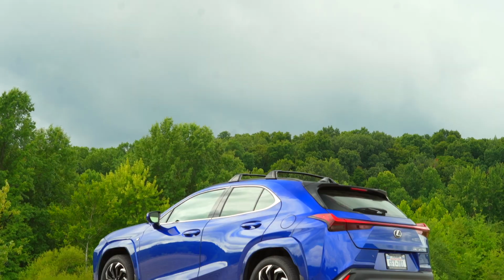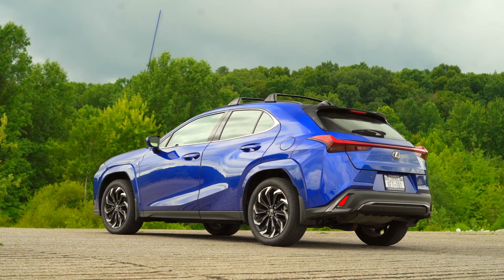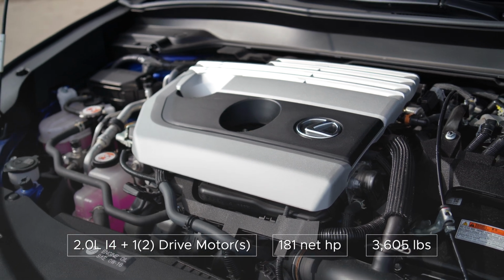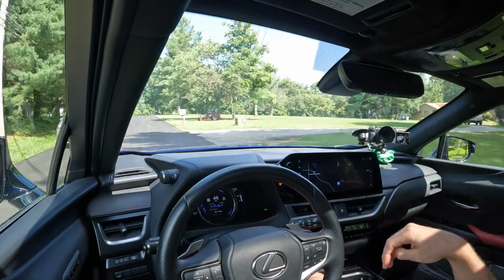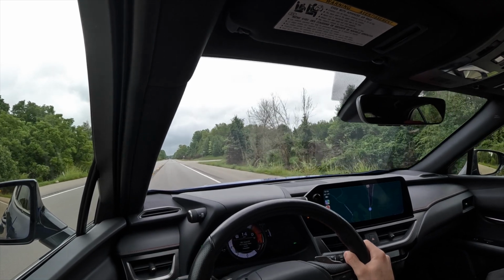On the road, the contrast grows even more. In the case of the Lexus, it feels like a big budget Toyota. Under the hood of every UX in the United States is a 2-liter naturally aspirated inline-4 hooked up with either 1 or 2 drive motors, making for 181 horsepower. And that is complemented by an eCVT, which uses an additional motor to help manipulate the transmission into different gear ratios. The result is a car that doesn't feel athletic, but always feels ready.